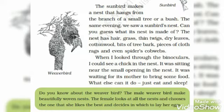Now another amazing fact. Do you know about the weaver bird? The male weaver bird makes a beautifully woven nest. The female looks at the nests and chooses the one that she likes the best and decides in which to lay her eggs.